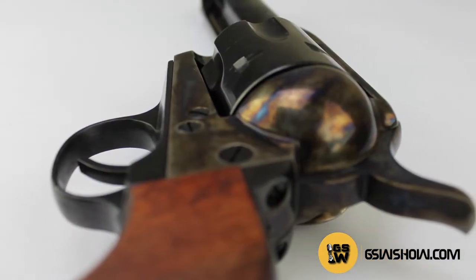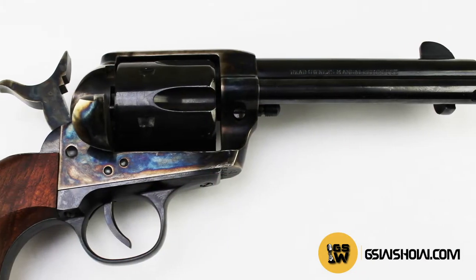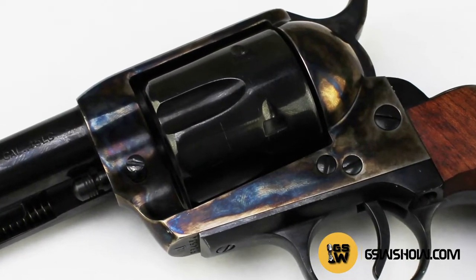But this one's neat. I picked this one up. It wasn't terribly expensive. It was just a fun-to-shoot gun. It's got a little color case hardening. I'm not sure this is done in the actual color case hardening process because it's a little darker than normal. It may be flame torched or something like that, but it has the same general look and feel. And we'll do some nice close-ups of this so people can see it. But definitely a fun gun to shoot.